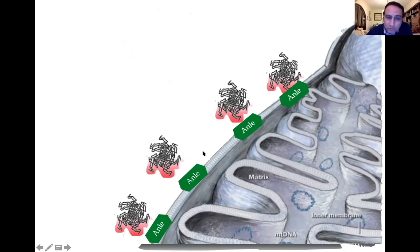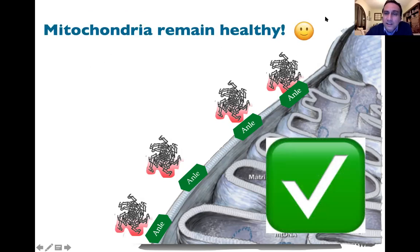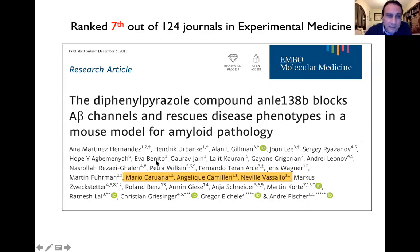So this compound, this medicine, prevents damage to the mitochondria, and the mitochondria remain healthy. Once the mitochondria are healthy, the cells do not die, and dopamine is going to keep being produced. So this is important research. In fact, we published this research in 2017 together with the German group.